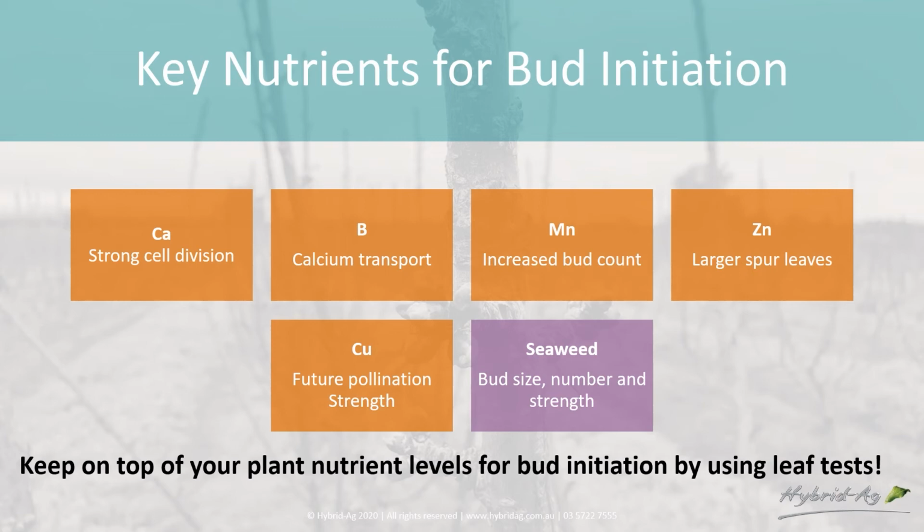Now, seaweed, not a nutrient as such, but it can be beneficial at this time to provide a lot of plant available nutrient boosts and encourage buds that are larger, stronger, and more abundant. They can also supply a source of plant hormones.